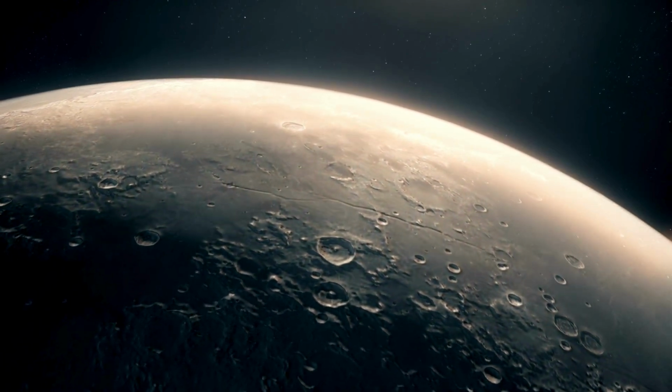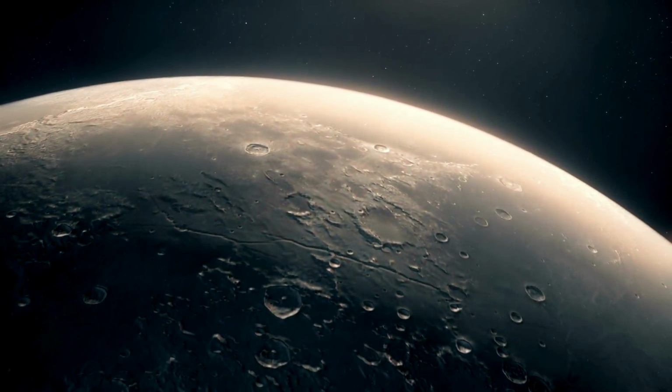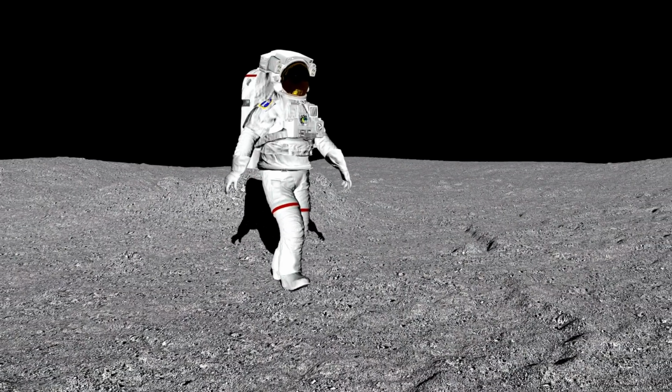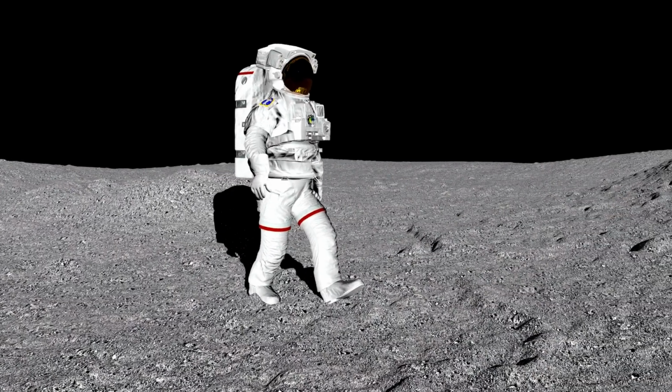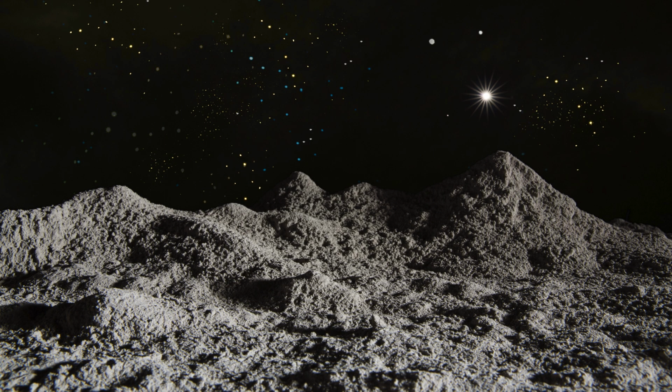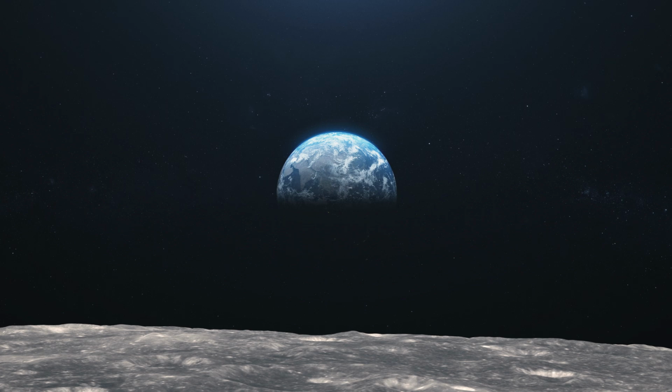Now, a few fun facts about the moon. No atmosphere. The moon has no atmosphere like Earth does. This means there's no wind or weather, so footprints left by astronauts on the moon could last for millions of years, undisturbed.